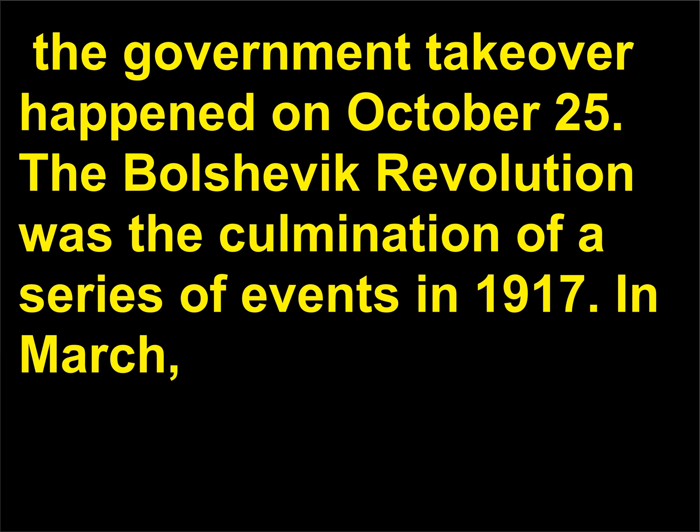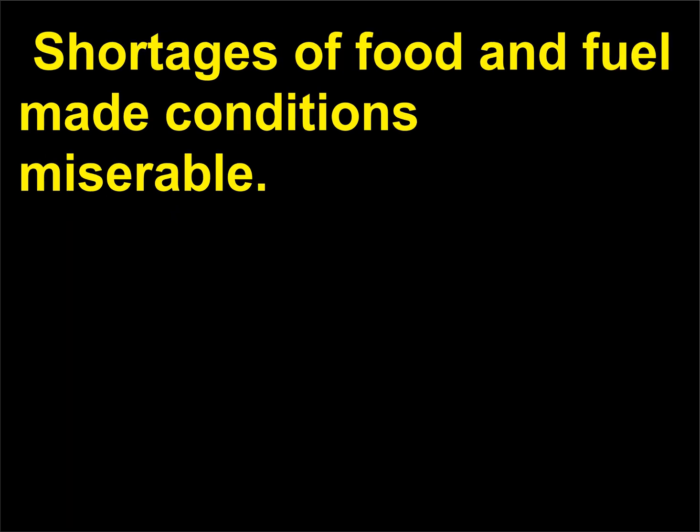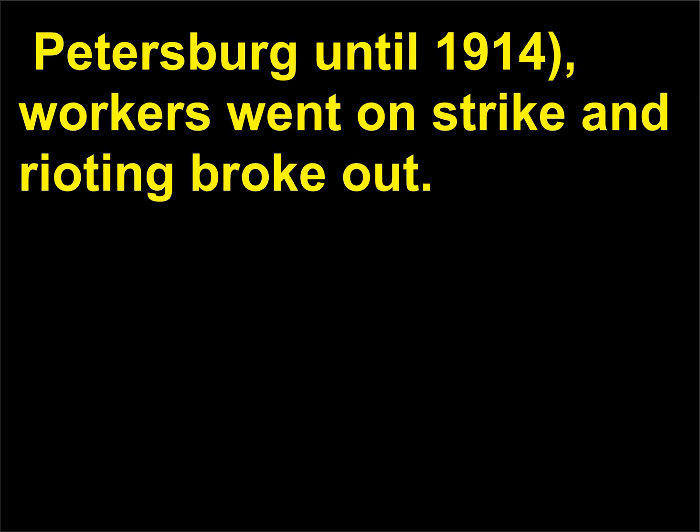The Bolshevik Revolution was the culmination of a series of events in 1917. In March, with Russia still in the midst of World War I, 1914-18, the country faced hardship. Shortages of food and fuel made conditions miserable. The people had lost faith in the war effort and were loath to support it by sending any more young men into battle. In the Russian capital of Petrograd, which had been known as St. Petersburg until 1914, workers went on strike and rioting broke out.